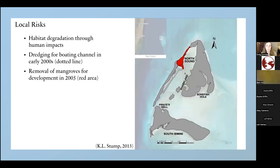But unfortunately, like many places around the world, there's a lot of habitat degradation through human impacts. In Bimini specifically, there was dredging for a boating channel in the early 2000s, and then removal of mangroves for development in 2005. That's the red area of the map here. And all of this destruction was almost solely for development by large corporations to be able to create resorts and rental properties for people that are coming from Florida because it's so close by.